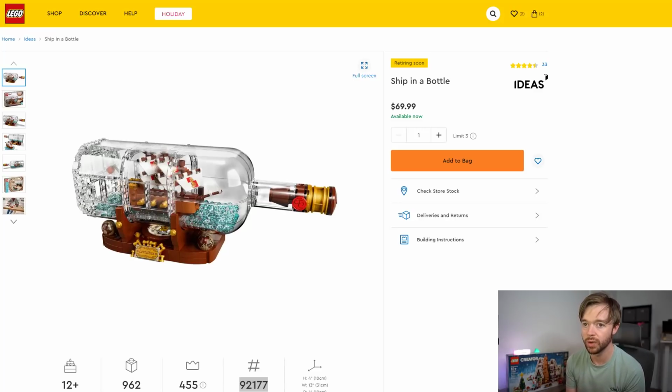It could do very, very well. I prefer to have a little more certainty, and I would have been very certain on the Ship in a Bottle set if it did not get re-released. But that is of course where we are.